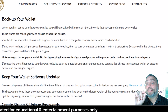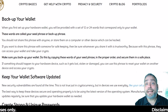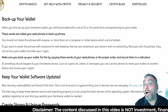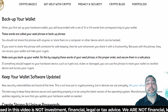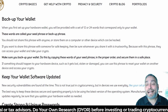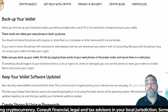Now, that 12 or 24 word phrase pretty much comes with any non-custodial wallet that you're using that will give you access back to it, whether it's a hot wallet or a cold wallet. Right now, we happen to be talking about the best ways to secure your crypto, so we're talking the hardware wallets. So if your device gets destroyed or you accidentally lose the device, whatever, you can restore your wallet and regain access to your cryptocurrency using this 12 or 24 word phrase. So you're going to write those down.